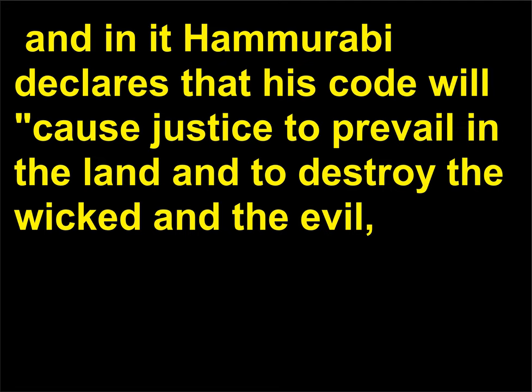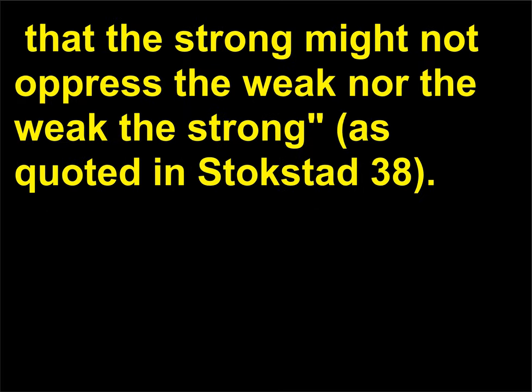And in it Hammurabi declares that his code will cause justice to prevail in the land and to destroy the wicked and the evil, that the strong might not oppress the weak nor the weak the strong, as quoted in Stokstad 38.